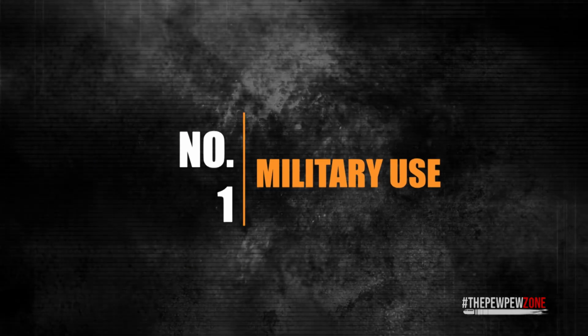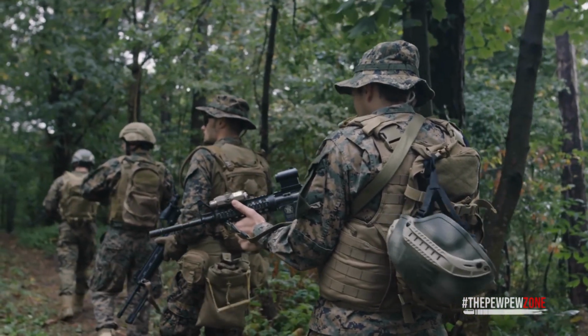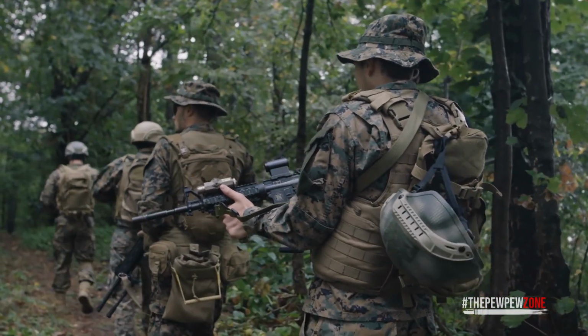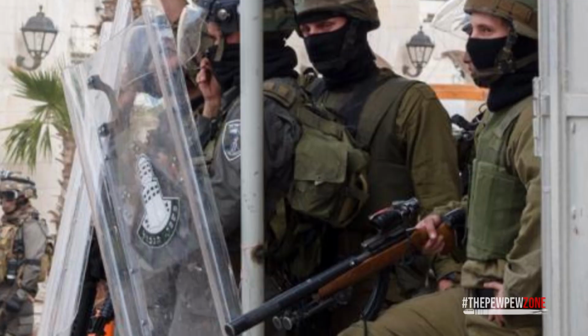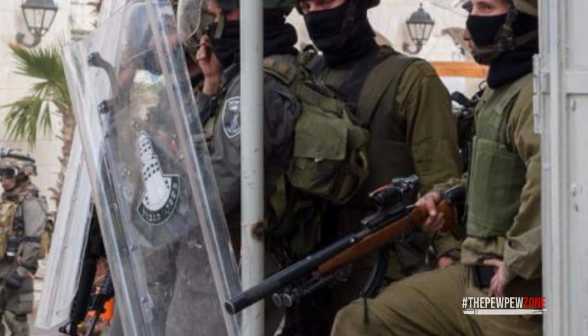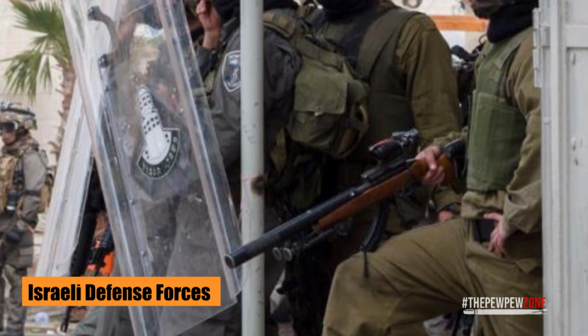Military use. Yeah, we all know that militaries all over the world use guns. We also know that when a gun wins a military contract, it's pretty much automatically successful. Now, what you might not know is that the Ruger 10/22 has also been used by a military, the famous and feared Israeli Defense Forces.